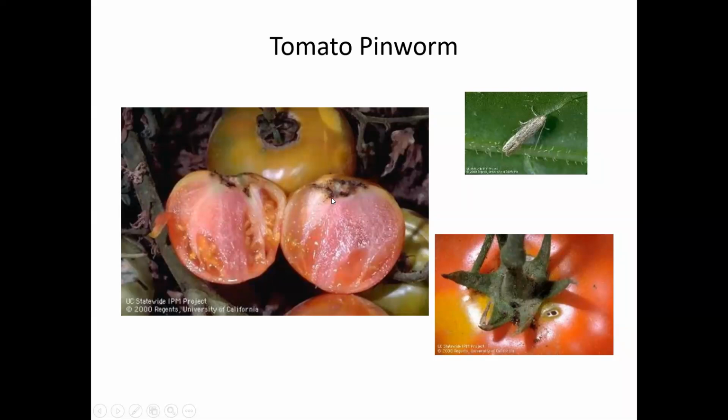Usually, if you have a big garden, you might see a few of these, but normally you're not going to see them all over, because there are a lot of beneficial parasites and predators that will get this pest, if you have some of these beneficial insects in your garden.